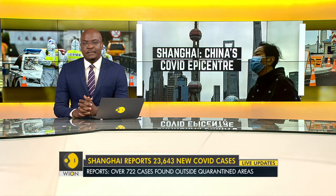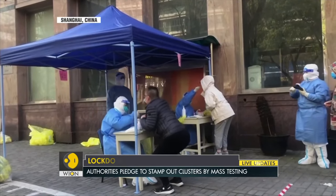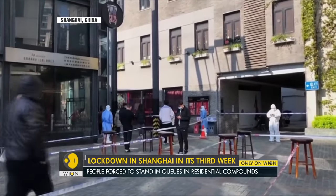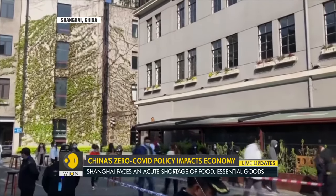Now, in a bid to contain the rapid spread of COVID-19 in the financial hub of China, Shanghai, the authorities have set up a target to ramp up mass testing and to immediately transfer positive cases to the quarantine centers. Shanghai has become the epicenter of China's largest outbreak. The city has reported over 23,000 new COVID cases on Saturday, out of which 722 cases were found outside quarantined areas. Besides this, it has recorded more than 320,000 cases since early March.